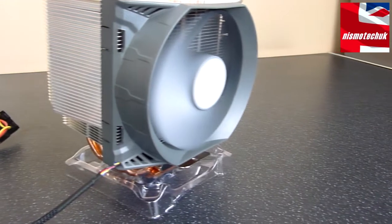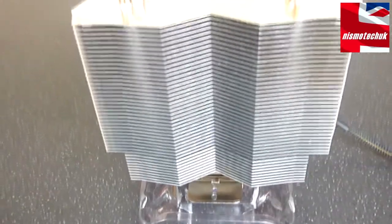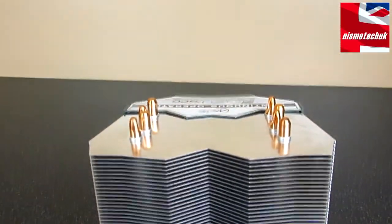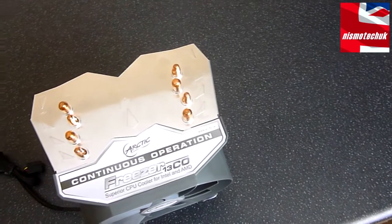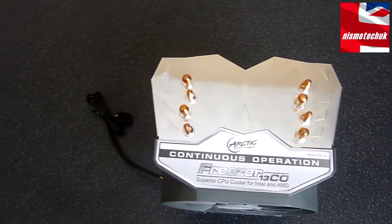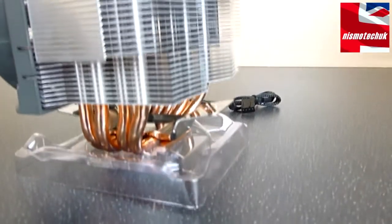It supports a great deal of sockets as well from Intel and AMD, and is also Haswell compatible. The installation onto the motherboard should be very simple and very easy with the adapters and the push pins that are provided especially for the Intel sockets. And even though it might be a bit of a bugbear to some people, I like the fact that it does come pre-applied with the MX4 thermal compound, although some people do prefer to use their own thermal compound on coolers.